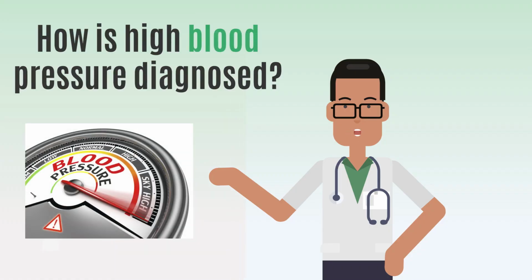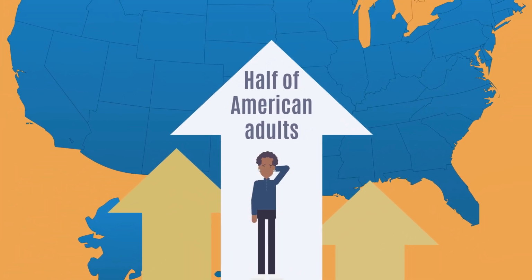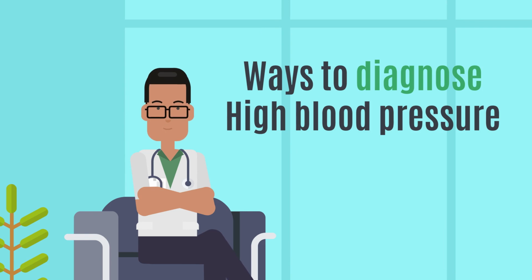I bet you didn't know this. Nearly half of American adults have high blood pressure. Many don't even know they have it. To help you know whether you have high blood pressure, we have listed the ways to diagnose it.